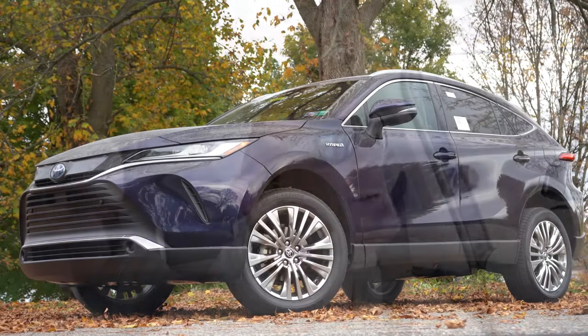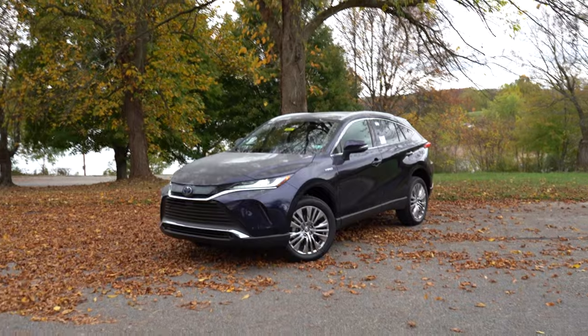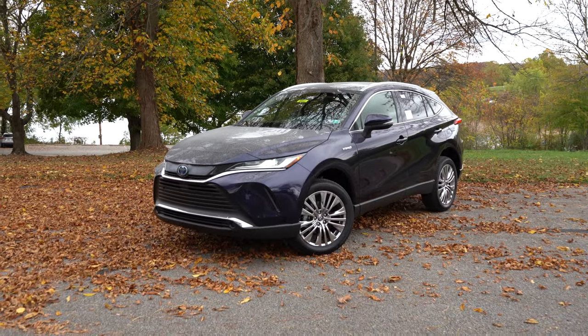But that about rounds out the performance segment of this review, you guys. Let's now go ahead and take a look at the exterior of this brand new 2021 Toyota Venza. All right, and here she is, you guys, the new 2021 Toyota Venza. Very sleek, very nice look to this one, in my personal opinion. Let's go ahead and start up front.